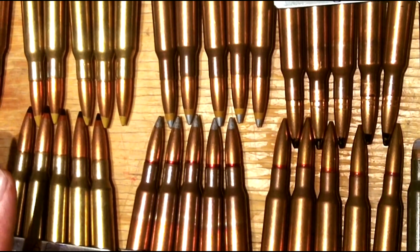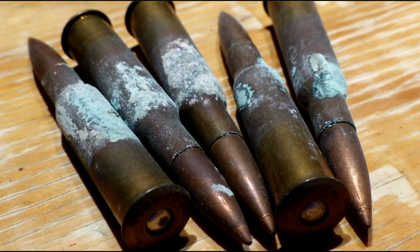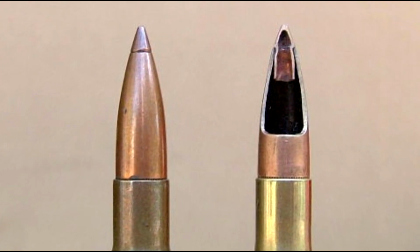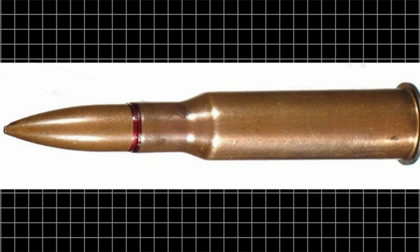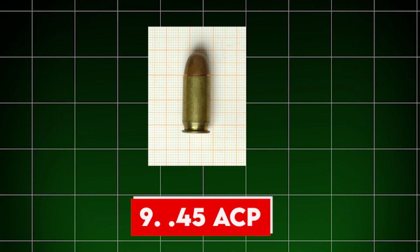The rim design gives it a distinct profile, and despite its age, many modern armies still use it for sniper and machine gun roles. Whether in urban warfare or open battlefields, the 7.62 by 54mm R remains a powerful force in modern combat.